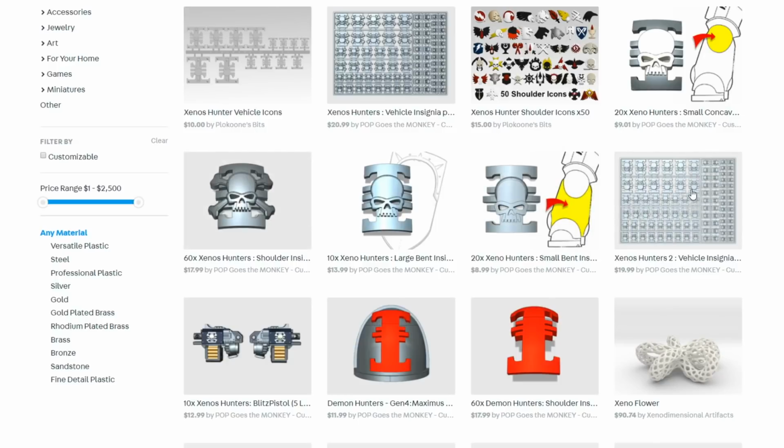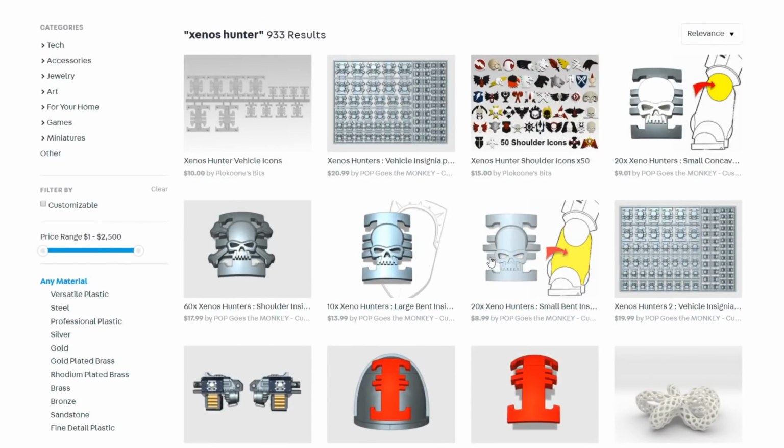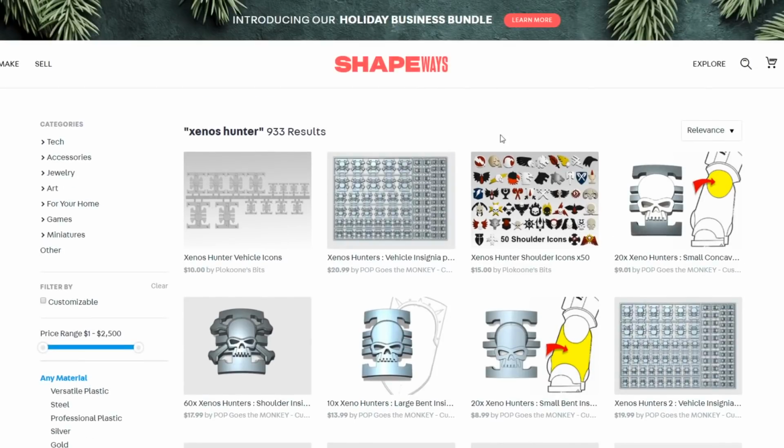Vehicle insignia packs. Those are flat backs, and we'll show you that if you want to put them on things like Rhinos and Corvus. You only need one set of these. I mean, look how many parts you get right there. It's such a great value, and it's so easy to customize your stuff. I like these two with the big gaudy kind of skull and crossbones type deal.